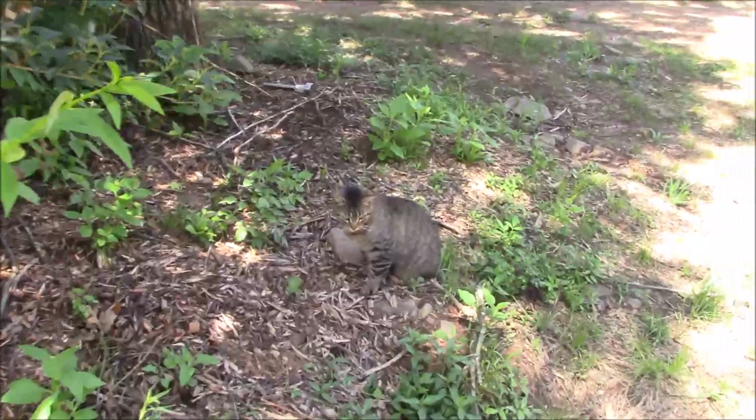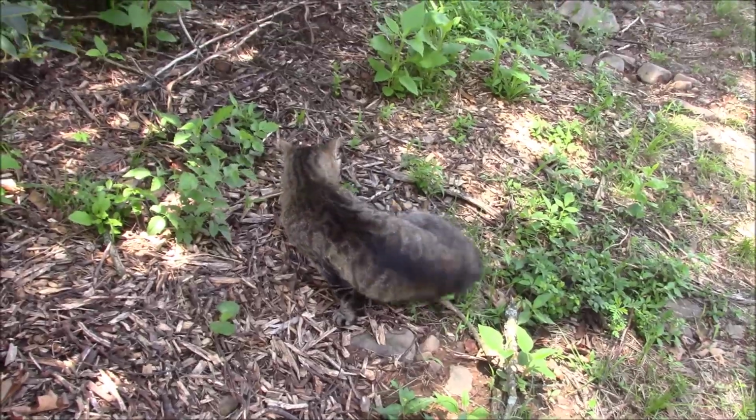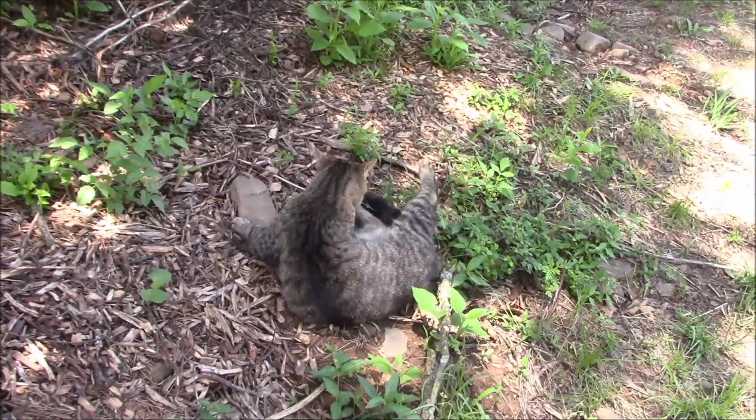Grumpy, how you doing, Grumpy? Meow. Find a nice shady spot.